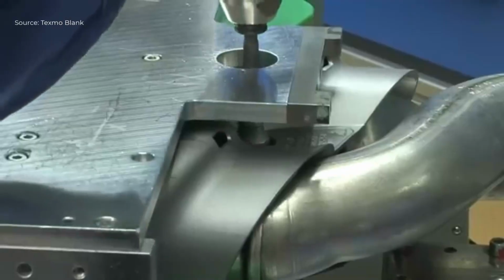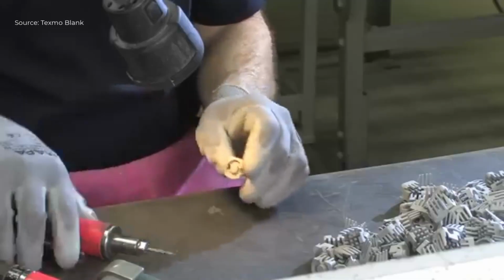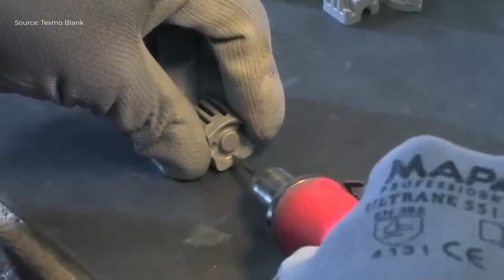Investment casting at Blank enables the production of complex, lightweight, high-strength parts with tight tolerances and minimal waste, ideal for applications in automotive, aerospace, medical, and precision tooling industries.